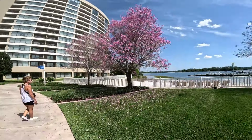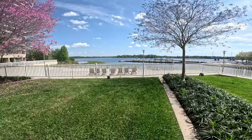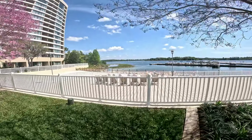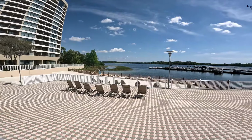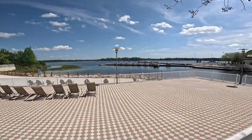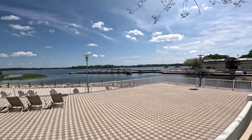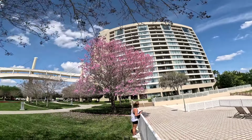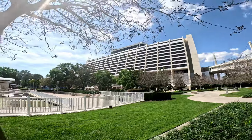And over here, I'll just walk over, looks like a little, well, I was going to say a beach, but it's not really a beach. It's just a small little area, I guess, for hanging out, getting some sun. And they've got a little bit of light music playing in the background here. Again, very nice. I would stay in either one of these towers. They're nice. But speaking of towers, let's get over and get a look at this Contemporary.